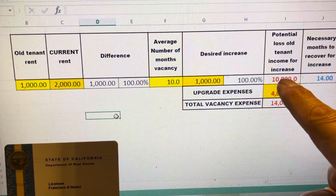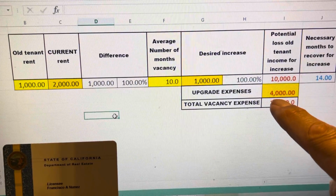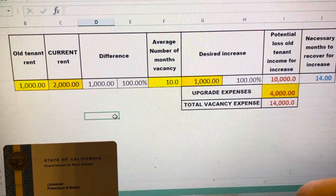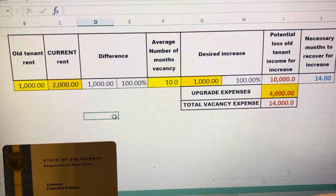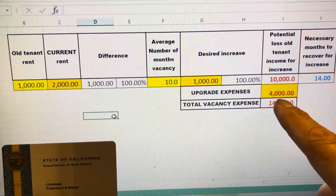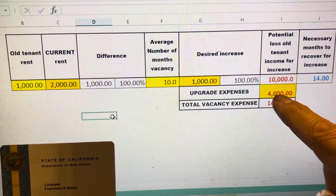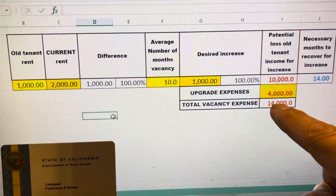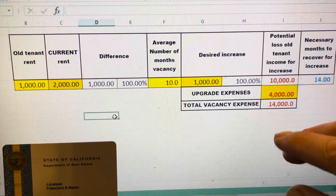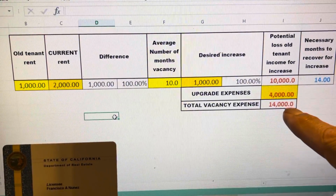So now, since I lost that tenant, I will probably have to incur expenses for replacing, upgrading, repairing all the different components of the apartment, the carpets, blinds, appliances, refinishing countertops, light fixtures, etc. So let's say, to be very cautious, it's $4,000. So my total expense to get that unit ready for rent, and the 10 months that I will not be renting it, will be $14,000 that I will have to recover.